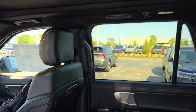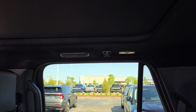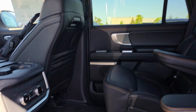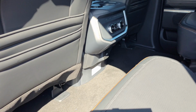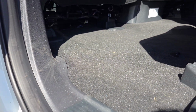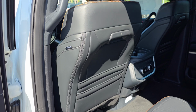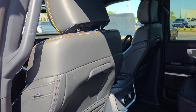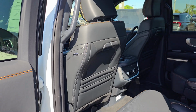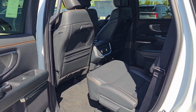Now, if you scroll up and take a look what's going on up on top, you have illumination, you have vents. Now, notice there's no vents in the console itself because it's moving. We'll see if there's vents underneath the seats. Nope, doesn't look like it. So the only vents that you have are up on top. They should be enough. All right, they also have a grab handle in order to help you get in or out of this vehicle. Let's see what's going on in the front.